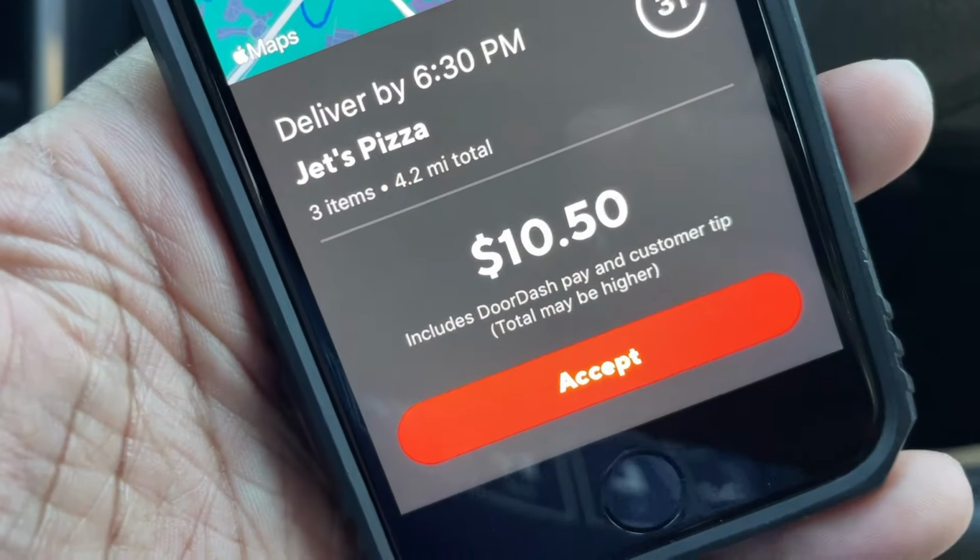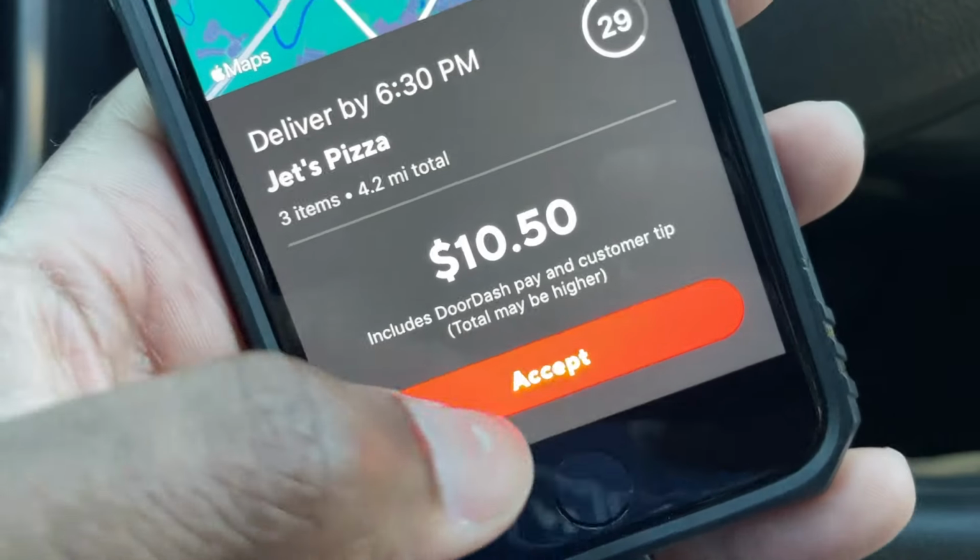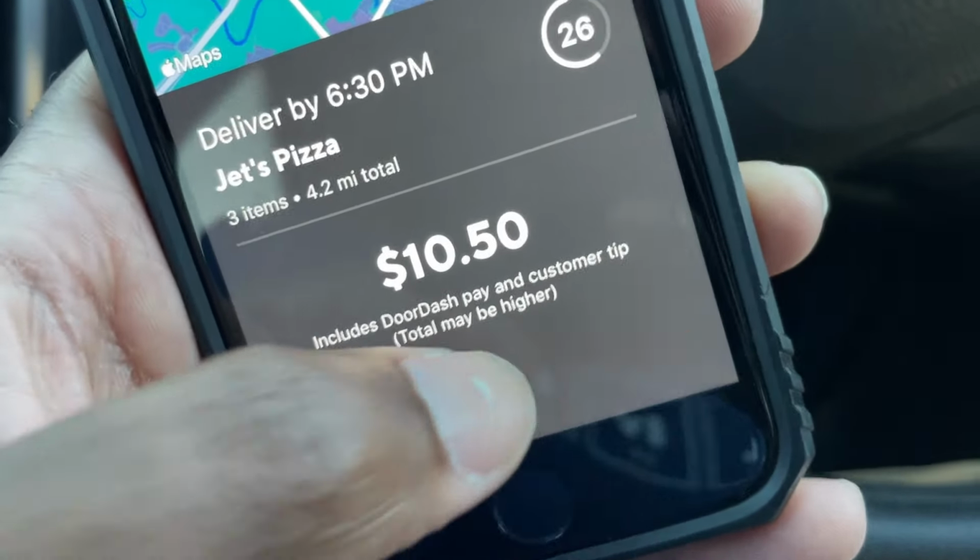But like, here we go right here. This order here is $10 for 4 miles. This is something I definitely would be taking. Maybe, maybe not. There we go.